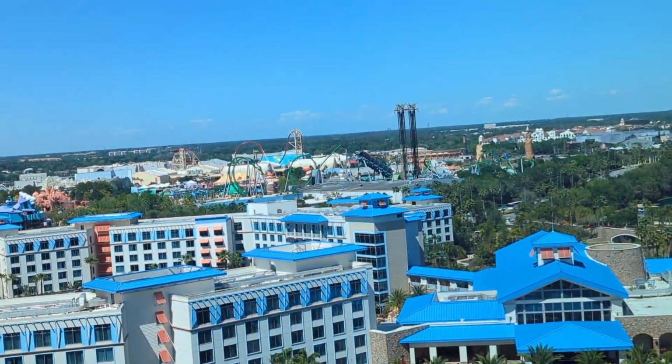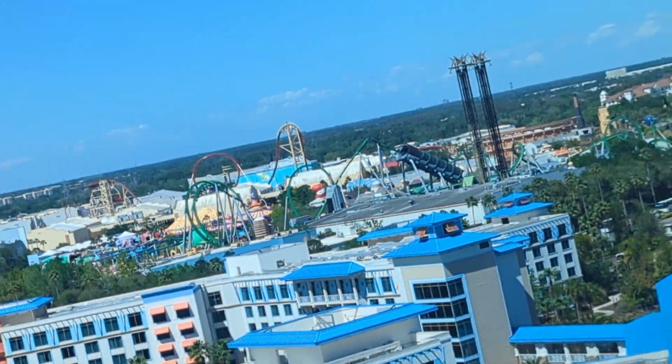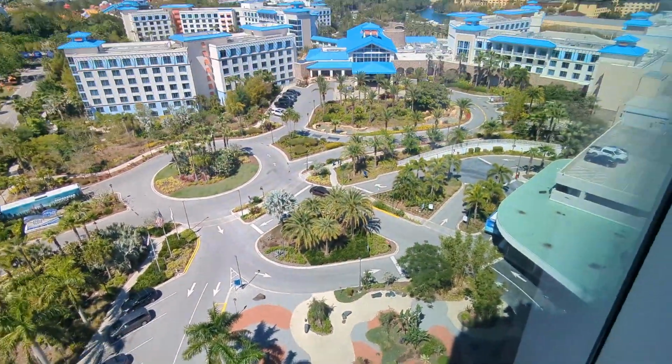Oh, there's the Incredible Hulk going. Look at that. Hollywood Rip Ride Rocket behind it and Dr. Doom's Fear Fall. Looking down at the front of the hotel, there's the Zen Garden. And there's Sapphire Falls.